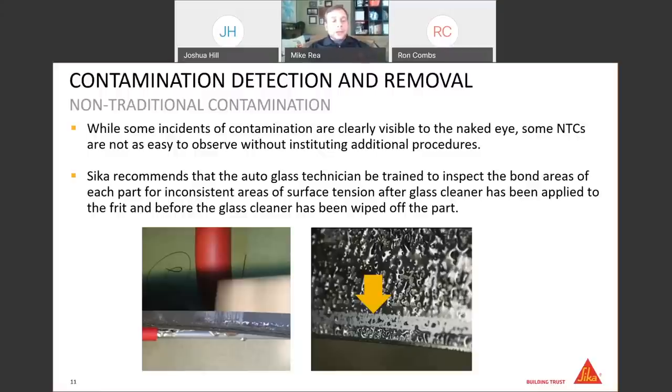So sometimes contamination can be very visible, as in that case on the left, but probably more often, it's really not visible with the naked eye. And that's what we're trying to illustrate here with the picture on the right. In order to detect the non-traditional contamination in this case, we had to spray the part with glass cleaner. And in the areas where the contamination is present, the glass cleaner will actually bead up, and it won't wet out the way that it's supposed to on the non-contaminated areas of the part. So anytime you see a difference in surface appearance when you spray a piece of glass, that's a pretty good indicator that there's contamination that needs to be removed before moving forward.